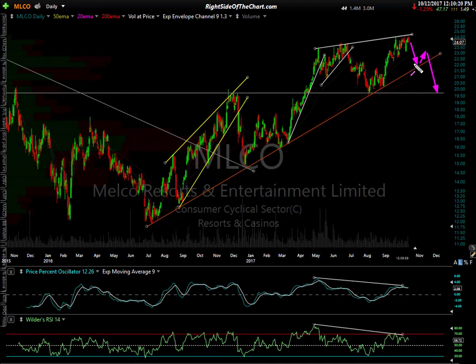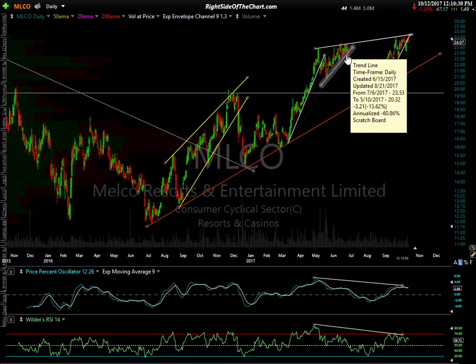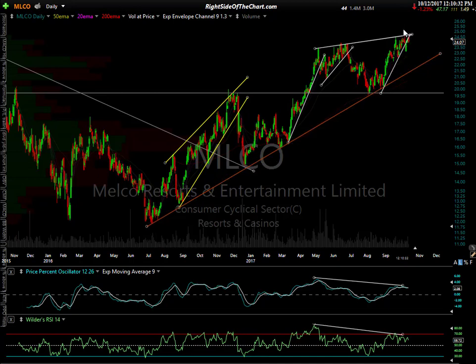As far as sell signals go, you don't really have any well-defined supports. You could put a trend line in here, but you'd have to fudge it. I don't see a lot of clean reactions off that level. We had a little minor uptrend line here that broke down. So again, how you want to trade, it's up to you.